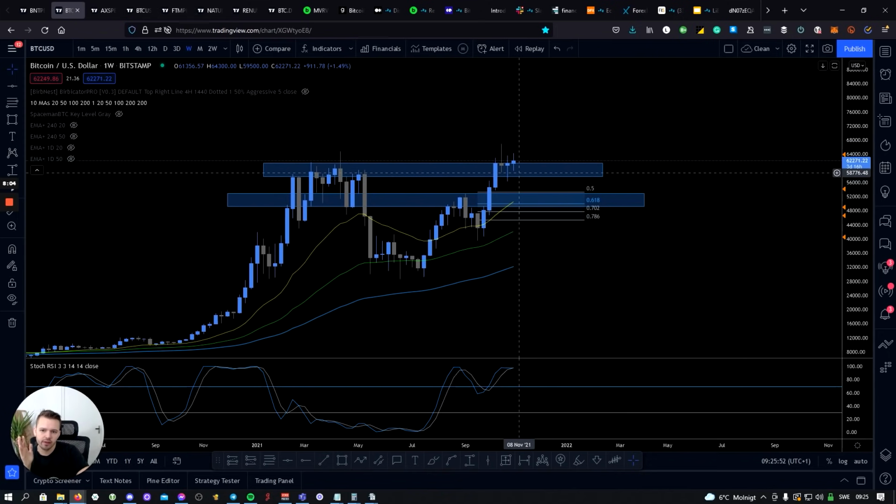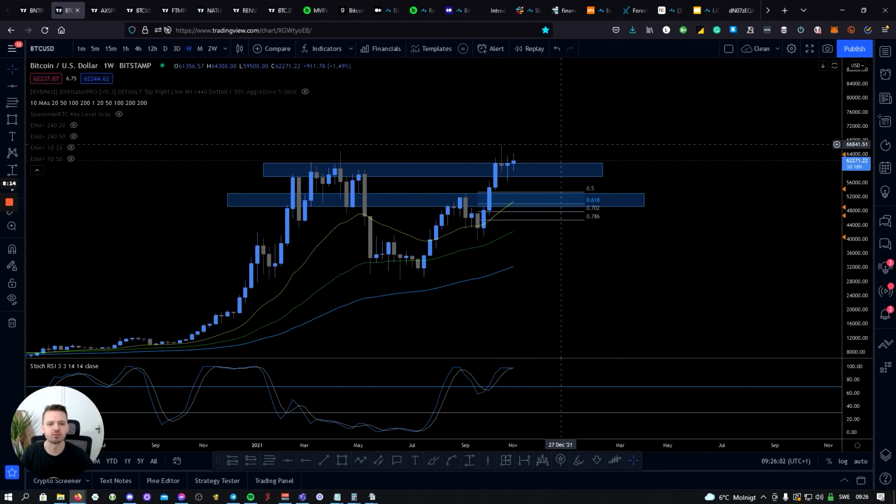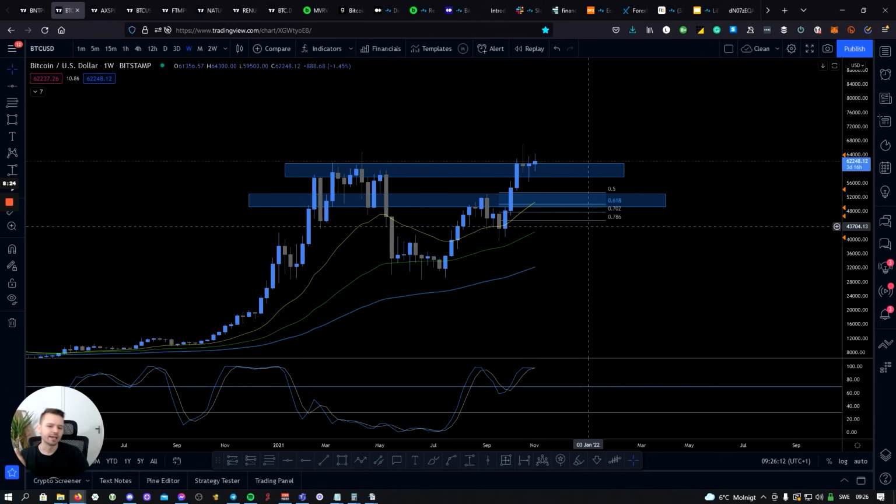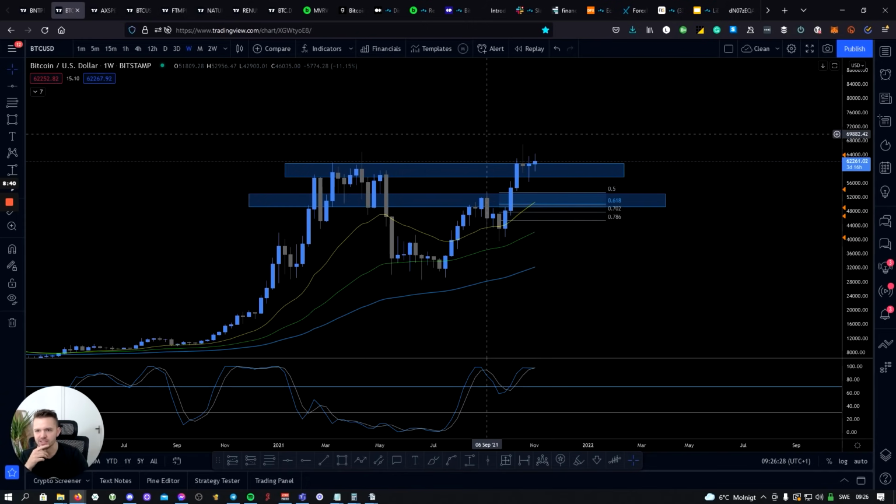So yeah, if we do break this upper area that we're trading in right now, which is, let's call it, the area around 60k on the high time frames, right? If we fail to hold this area, we are most likely going to see a 15 to 20% drop to the downside to hit the 50% fib or the 0.618, and the 20 EMA is slowly but surely coming into this area, which is definitely adding a lot of confidence to this area.